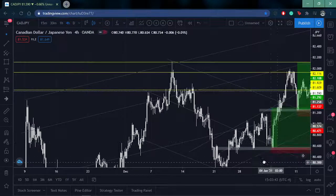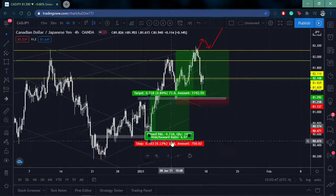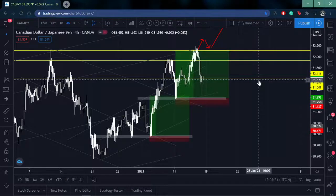But say what. So we have no trade here so far, but again, risk to reward. 300 pips so far.